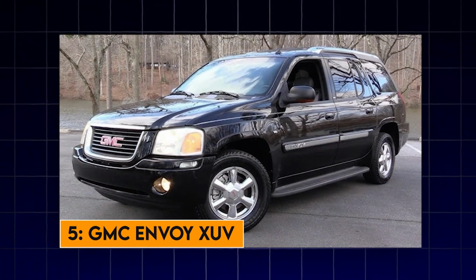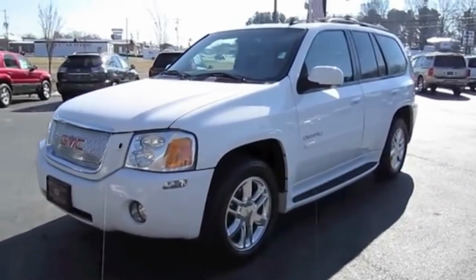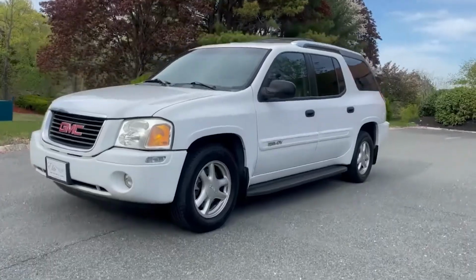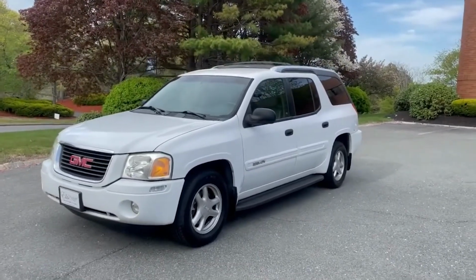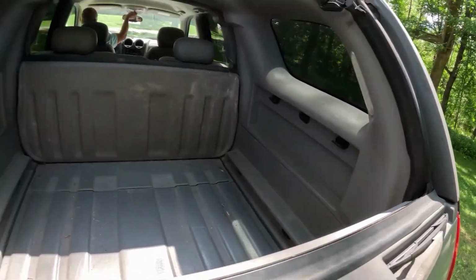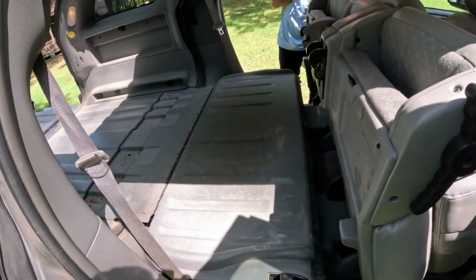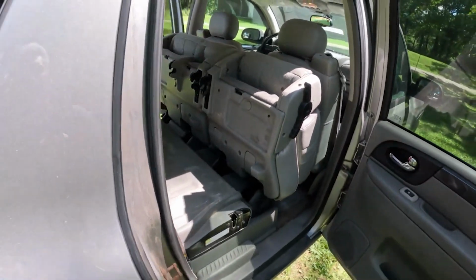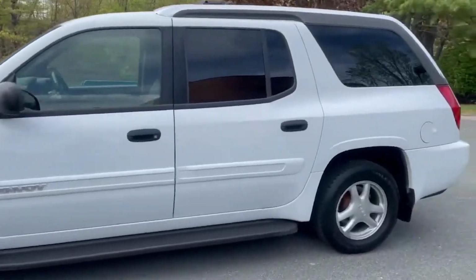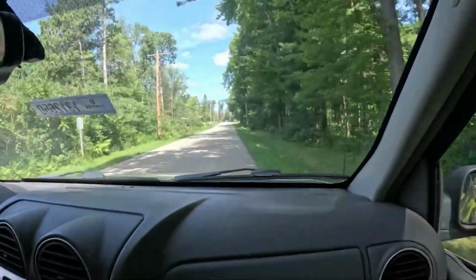Truck number 5, GMC Envoy XUV. In 2004, GMC unveiled what might be the most overcomplicated solution to a problem nobody had: the Envoy XUV. This midsize SUV featured a retractable roof over the cargo area, transforming it into a small pickup with a midgate system. The rear glass slid into the tailgate, the roof retracted forward, and a partition behind the second row folded down. Perfect for hauling tall items like refrigerators, right?